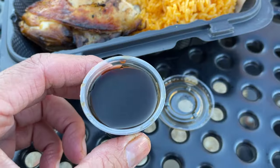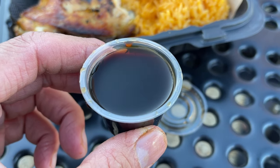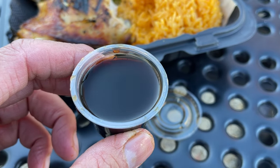Mmm. Wow. Wow. That's really, really good. I mean, the chicken is moist and tender and smoky and charred. And oh, they do give you a soy condiment that comes with it.